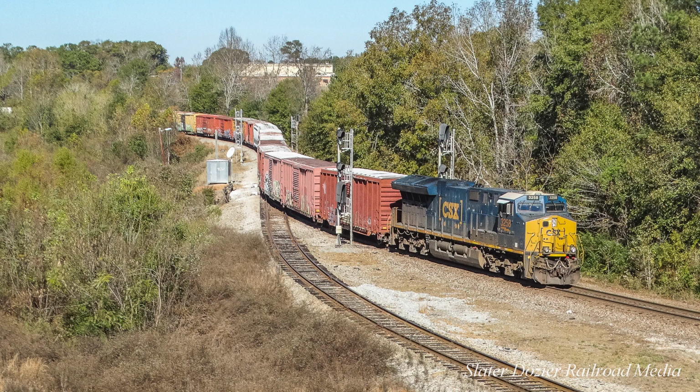CSX M601 would be blocking the view from the Railfan gazebo, so I would make use of the bridge for CSX X602, which is the counterpart train to M601. The reason this 602 was using an X instead of an M in this ID is because this train was running outside of its normal time slot due to a maintenance of way curfew somewhere on CSX trackage.